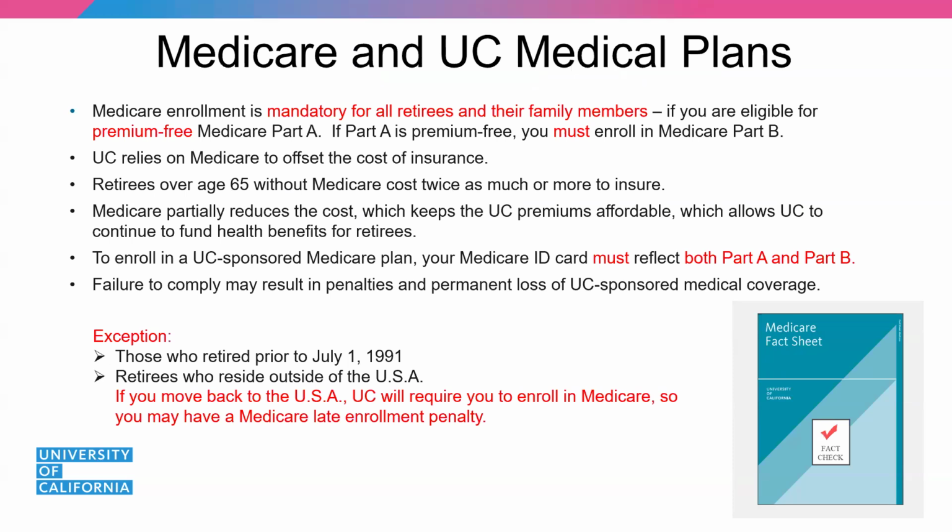Medicare enrollment is mandatory for all retirees and their family members if you are eligible for premium-free Medicare Part A. If Medicare Part A is premium-free for you, you must enroll in Medicare Part B. UC relies on Medicare to offset the cost of insurance. Retirees over the age of 65 without Medicare cost twice as much to insure or more. Medicare partially reduces the cost, which keeps the UC premiums affordable, which allows the university to continue to fund health benefits for retirees.